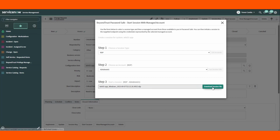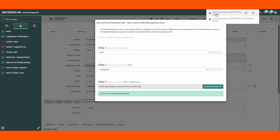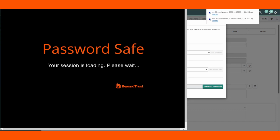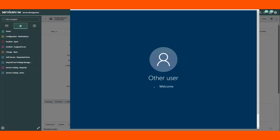This will then launch our native RDP tool and start the secure session via password safe to our endpoint that we're completing our changes against. There's no need to go to the password safe interface and log in. We can do all of this right from our change request in ServiceNow.